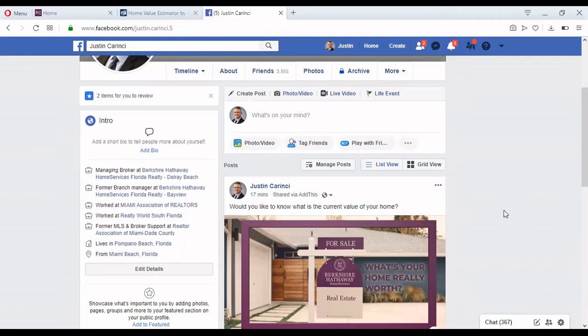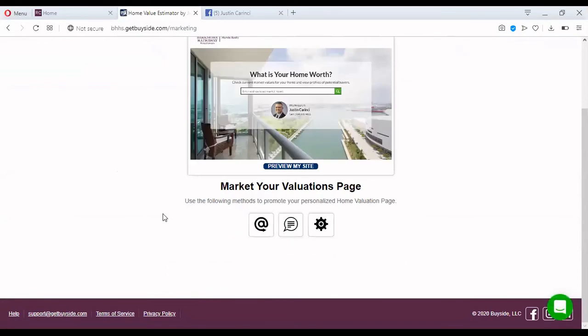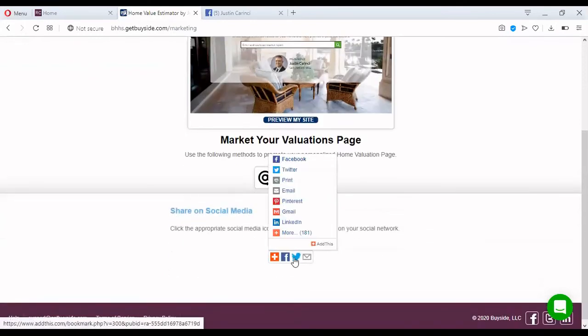But you have to post it as often as possible. The good news is that you can post the same thing on your Facebook every single day. Nobody gets bored because everybody scrolls super fast. So it's not a big task, just post it. Now, you don't have to post it only on Facebook. You have the ability to post it pretty much everywhere. Remember I showed you that if you just copy the link, you can post it anywhere you want. But otherwise, you have some options directly here.